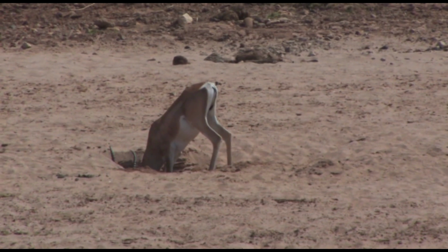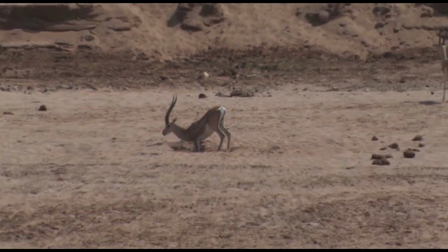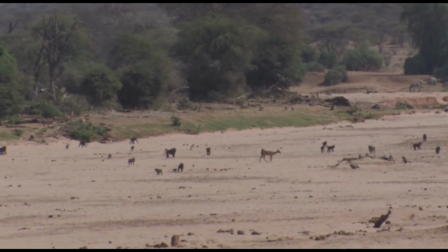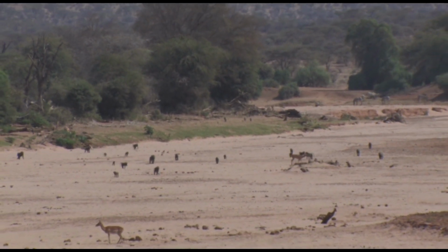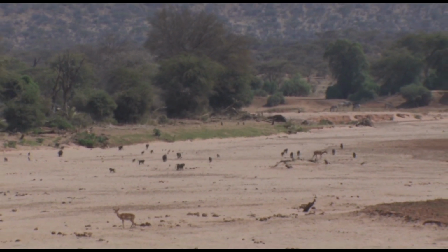Despite the drought, the Owasso River continues to be a source of water. Elephants have dug holes which fill up with groundwater. Baboons, impalas, Grant's gazelles, and other animals benefit from these puddles as well.